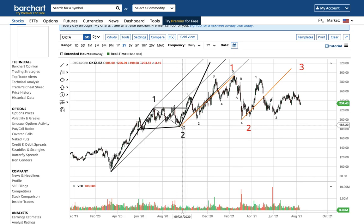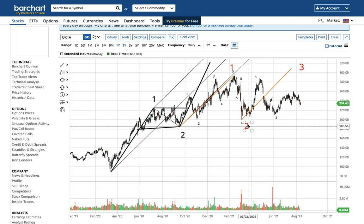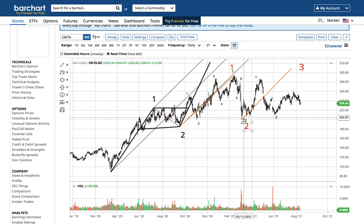I believe from this low, we formed another wave 1 that was cleanly subdivided into 1, 2, 3, 4, 5 waves. Then we had an ABC correction and we put in another wave 2 low. So a slightly closer invalidation level for Okta is this low of about 207. Sorry, this low of about 199. Then from this low, I believe we had another wave 1 and another wave 2. So a closest invalidation level for Okta is about 209. I don't think any of those levels will be broken. I believe Okta is within wave 3 of wave 3 of wave 3.